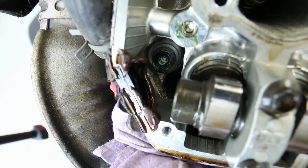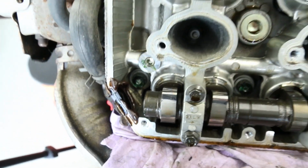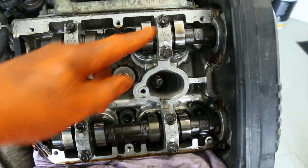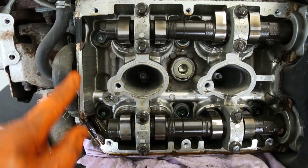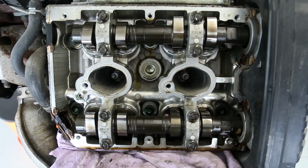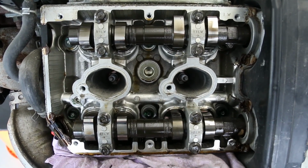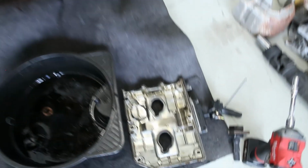Check how much silicone I've been using here. I suspect that's factory as well. It's only got the silicone in the factory locations. Down here and around there and around here. It may have been replaced in the past, but at 90,000 Ks the chances of this being the factory gasket are actually pretty high. Interestingly enough, you see how shiny and silver it is in here. And in the rocker cover as well.